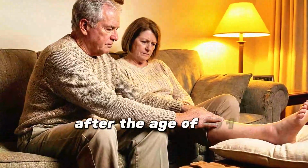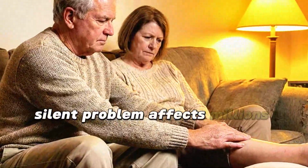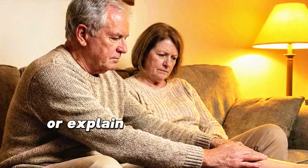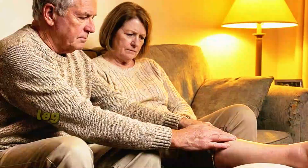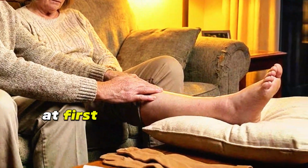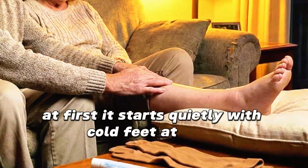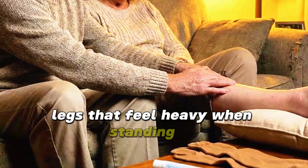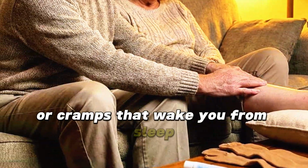After the age of 60, one silent problem affects millions of seniors, yet very few people talk about it clearly or explain how to fix it. Poor leg circulation doesn't usually announce itself loudly at first. It starts quietly with cold feet at night, swelling around the ankles by evening, legs that feel heavy when standing up, or cramps that wake you from sleep.